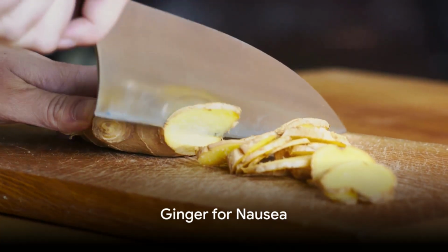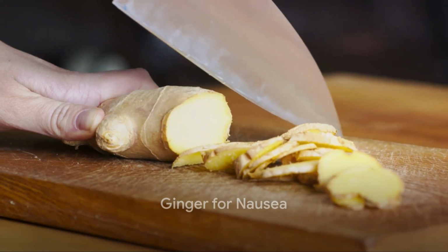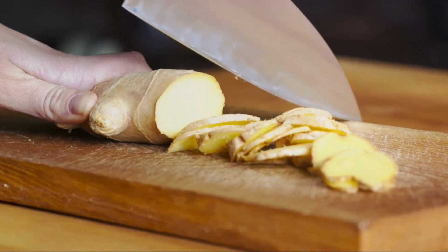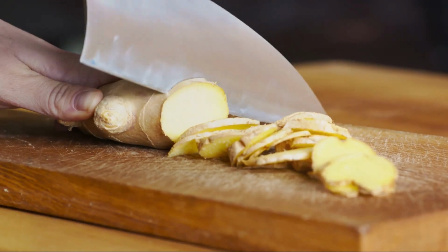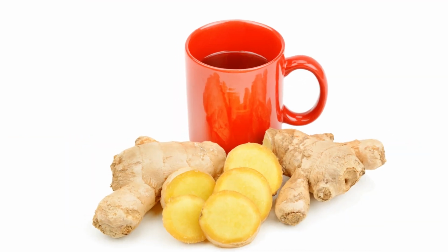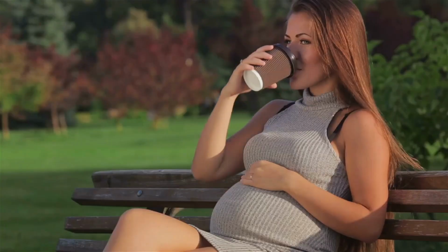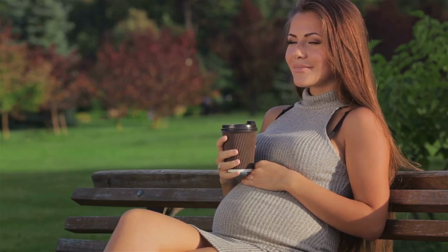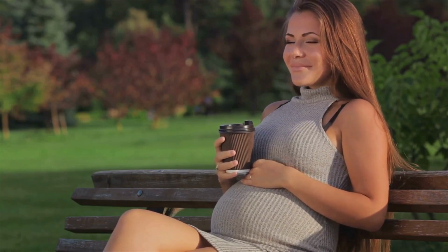Feeling nauseous? Ginger might be the solution. This zesty root has been used as a remedy for centuries and for good reason. Ginger contains powerful compounds called gingerols and shogaols. These substances interact with your body's natural pathways to help quell feelings of nausea. They can even combat vomiting, making ginger a go-to home remedy for morning sickness during pregnancy or discomfort after chemotherapy.